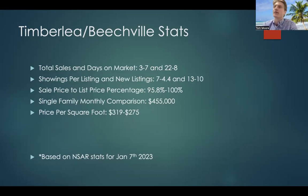So out there, you've got the nice golf course homes which run 800 plus, but you've also got some 30-40-year-old homes out there that can be much more affordable.